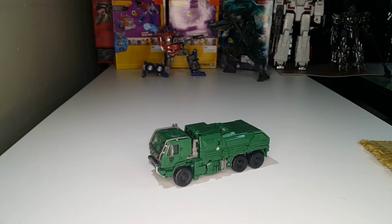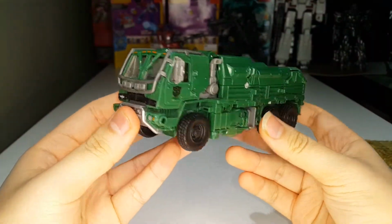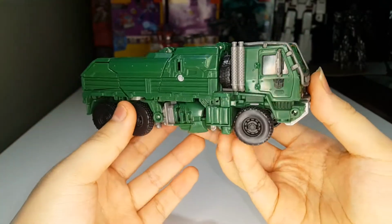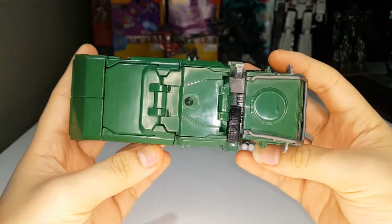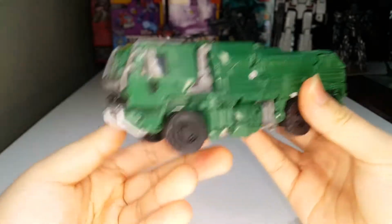But anyway, moving right along, here we have Movie Hound. That's right, Movie Hound. Yes, here he is in his green truck mode. Not that screen accurate. It needs more color, like some green patches all around. It's okay. It's all right. It is what it is.